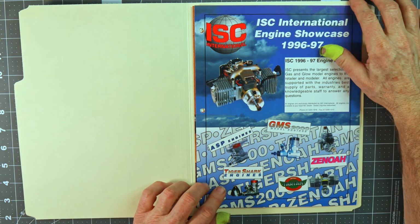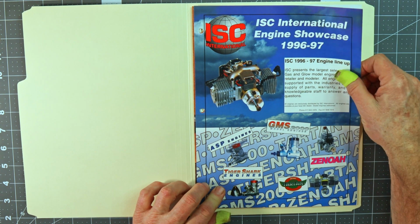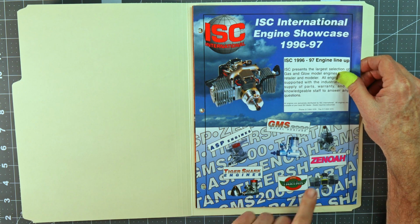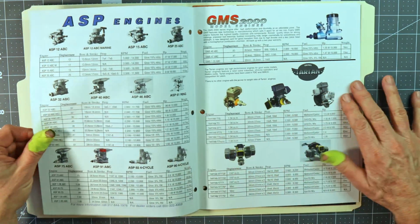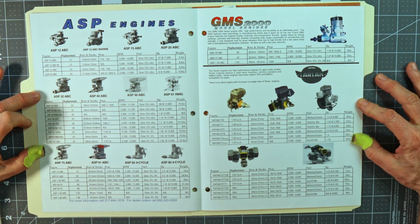ISC International. They marketed a lot of engines: ASP, GMS, Tiger Shark, Tartan, and Zenoah. Oh, this is the 96-97 lineup, so that's cool. At least this one has a date.